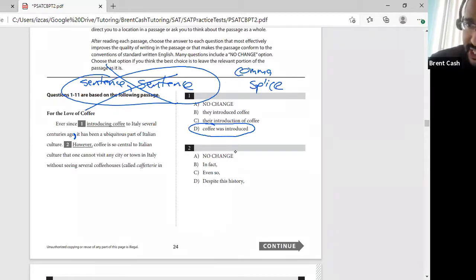Okay, I see that no changes. However, I like to look down here. I know that however is a contrasting transition. Well, look at choice D. It says the word despite. Despite and however are so close in meaning when it comes to writing, I'm probably going to just cross these off. You know, I'm not going to think about those. So now I only have two choices to think about. Now the problem's much easier. I like to eliminate bad answers.